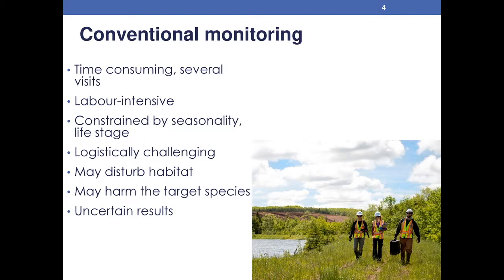As you know, the conventional approach to biomonitoring involves capturing, sampling, handling, and visually confirming target species. It is typically characterized by logistically challenging multiple visits to study sites that are both labor-intensive and commonly constrained by target species life stages and the impact of seasonality. As a result, these conventional survey methods may risk disturbing the habitat and harming the target species, potentially producing uncertain results. Challenged with the practical limitations of conventional biomonitoring, scientific research has steadily increased over the past 10 years into the potential utilization of molecular diagnostics.